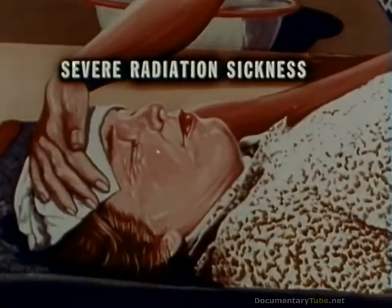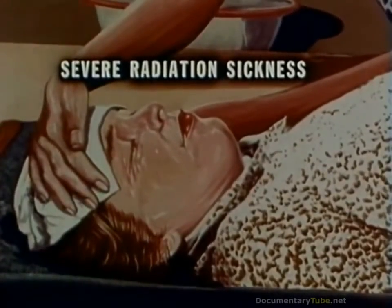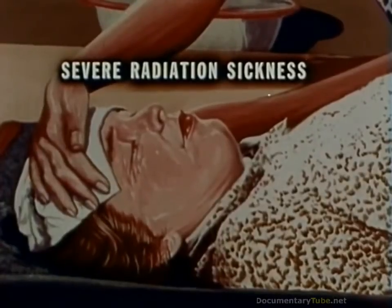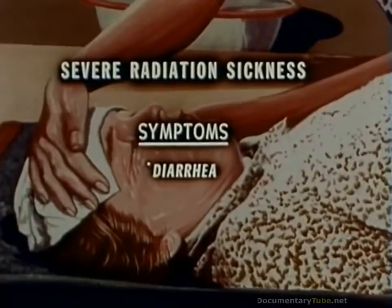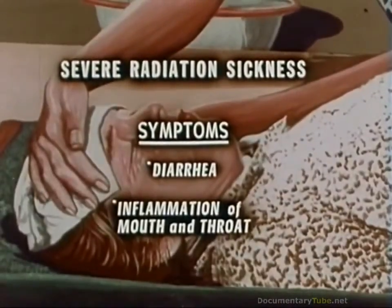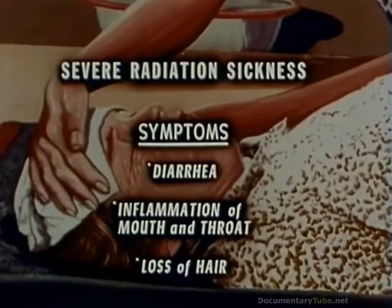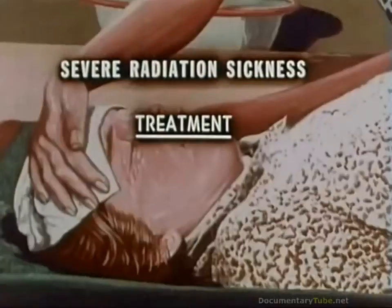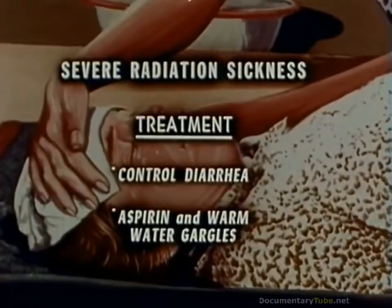In severe radiation sickness, along with the early symptoms, other symptoms may appear a week or more after exposure. Recovery is possible, but it'll take longer. The symptoms are diarrhea, inflammation of mouth and throat, loss of hair. For treatment, control the diarrhea and give aspirin and warm water gargles.